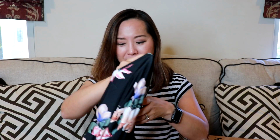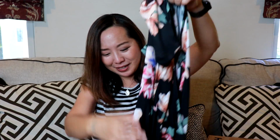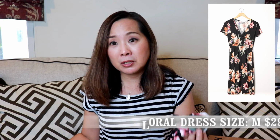Okay. So the first item, what is this? Did I choose this? Okay, I forgot why I chose. It's this dress. Ooh, it's nice. And it was actually my chosen item, and it's by Les Amis. And I got it in a size medium. It's the Fancier floral dress. So since it was part of my mini tote, it was $59 for two. So that comes out to about $29.